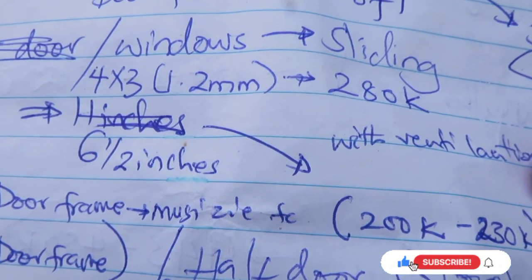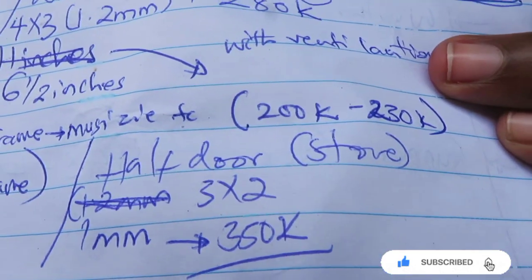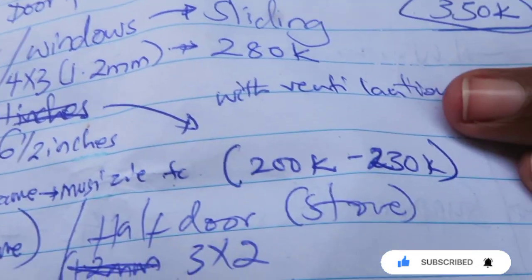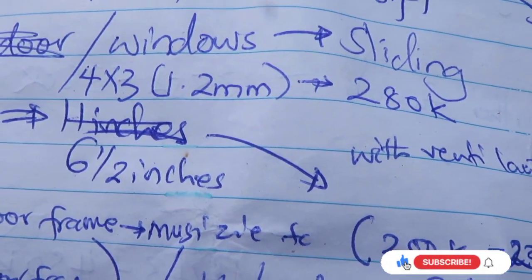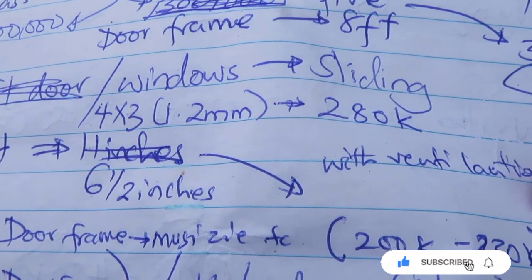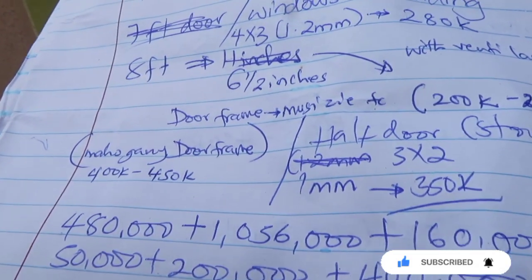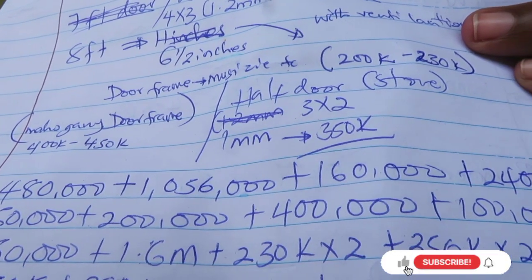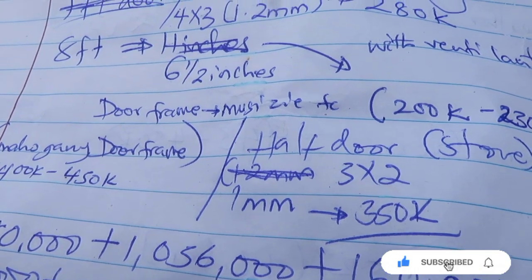And then you need the doors, right? The doors that are going onto the wooden door frames. Remember, the door frames are 8 feet. That's why they have that ventilation space up, eh? 8 feet. Now, the doors themselves will cost you about 350,000 shillings. That is, sorry, they'll cost you 280,000 shillings. What am I talking about?